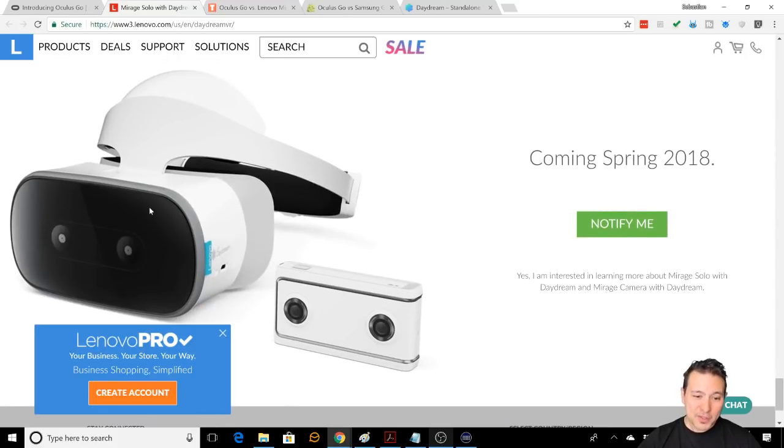So, it's also a beautiful looking headset. And the big difference here, it has two cameras. Can you see that? It has two cameras here in the front. And these cameras are used for their so-called world sense tracking technology. Now, this is one of the so-called inside-out tracking technologies. With these two cameras, the headset will know where it is in space.